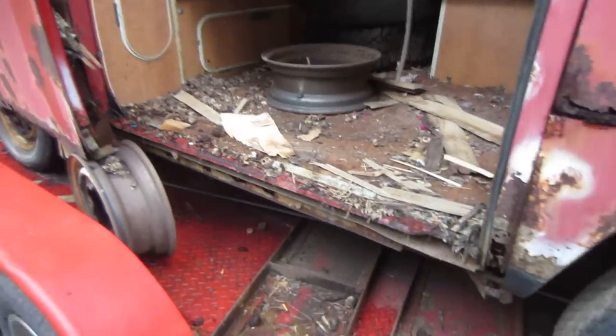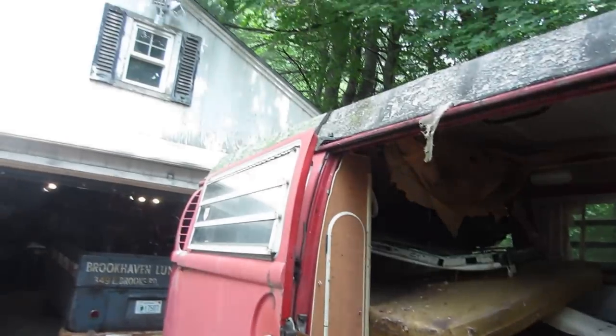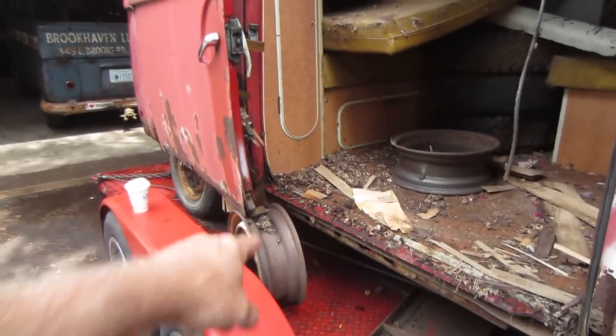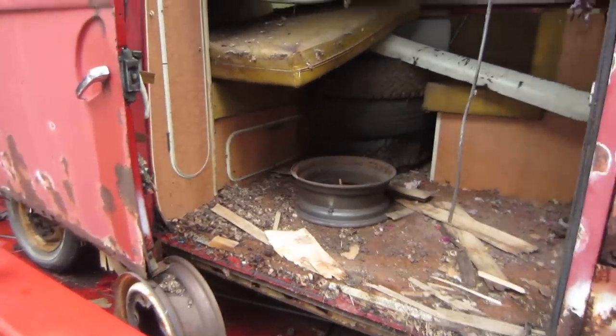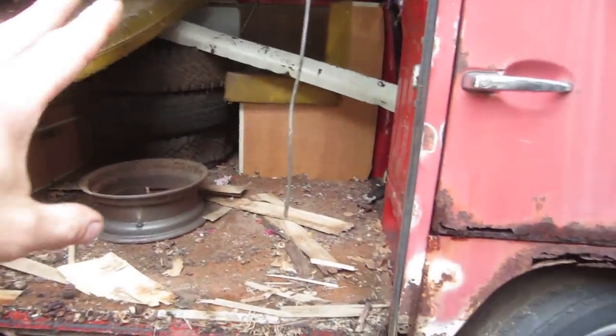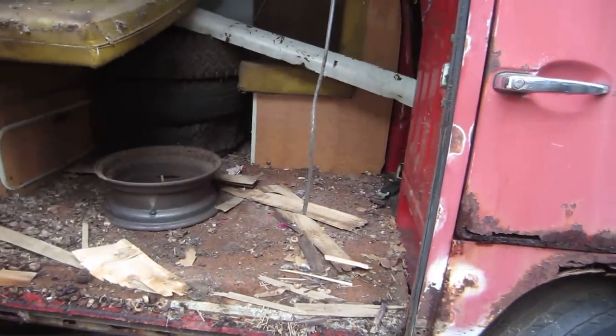The bottom track is rotted right out of it. You see it hanging. It's got one bar in the back still holding it, and right now it's just sitting on a rim. But we're going to shoot some oil up in the latch just so that we can open it up. More than likely it's going to have engines stored in here.